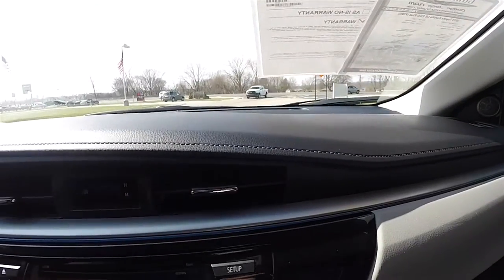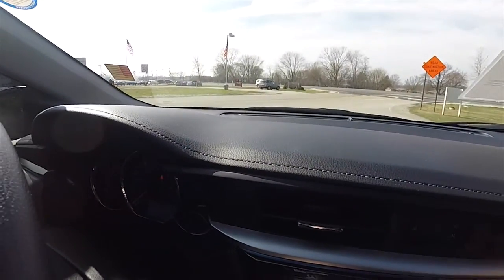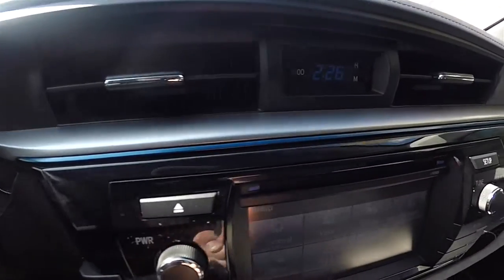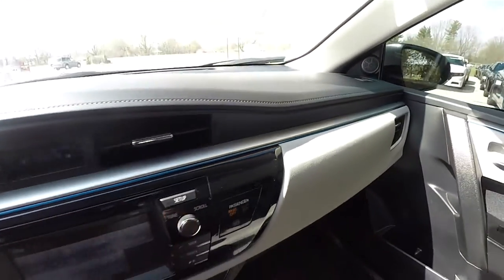Another nice feature I like is the stitching across the dash. It is molded into the dash pad, but it does have a nice upscale look to it. And the blue beading continues down the center of the instrument panel as well.